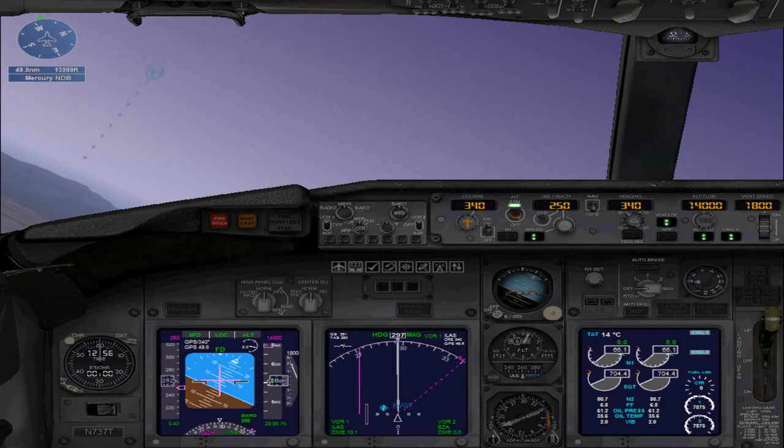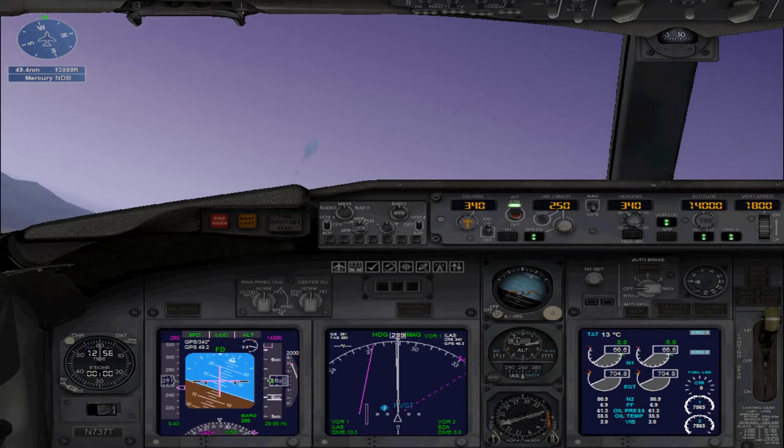Run through the after takeoff checklist. Landing gear up. Flaps up. After takeoff checklist complete.